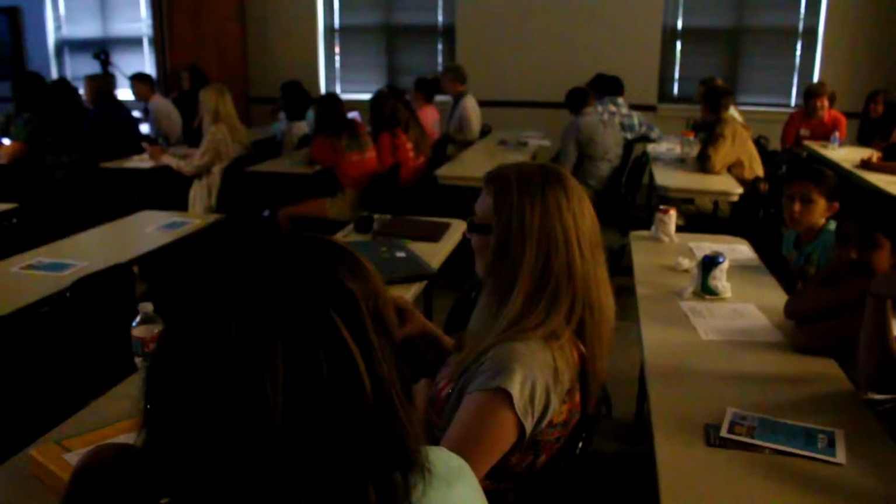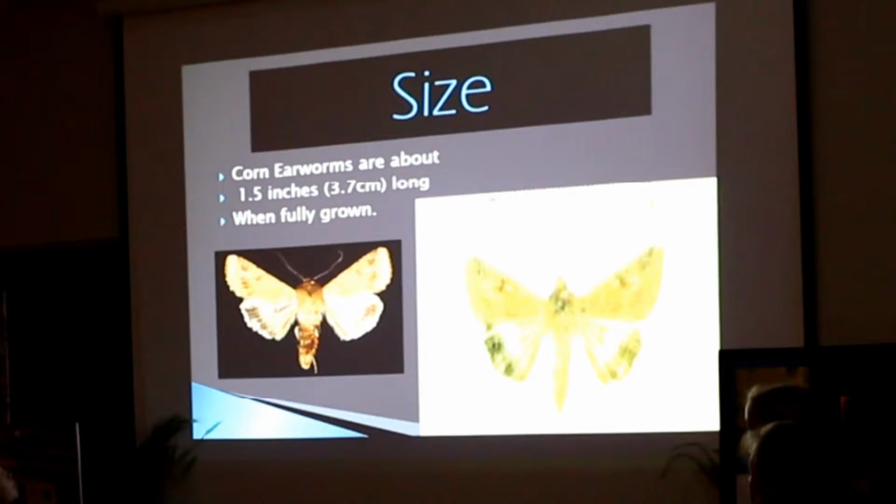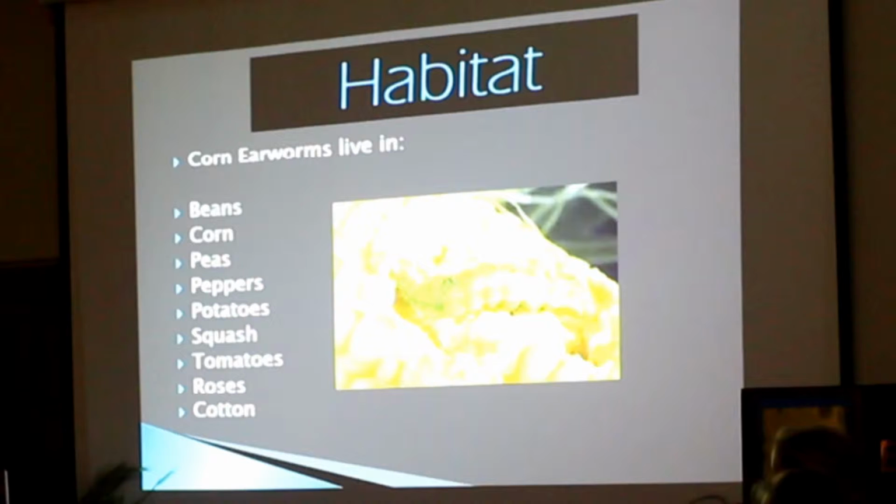Most eggs are deposited on corn silk. Within 4 weeks, new generations of moths emerge to repeat the cycle. The size of corn earworms is about 1.5 inches or 3.7 centimeters long when fully grown. Habitat. Corn earworms live in beans, corn, peas, peppers, potatoes, squash, tomatoes, and cotton. They basically eat their home.